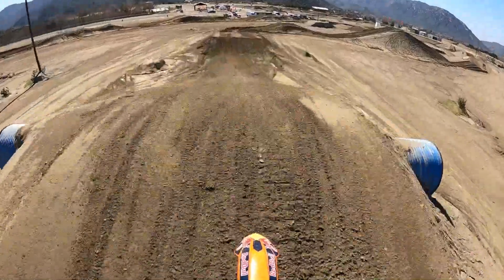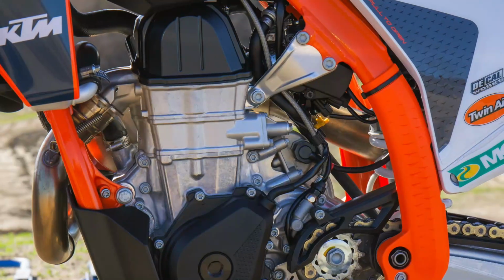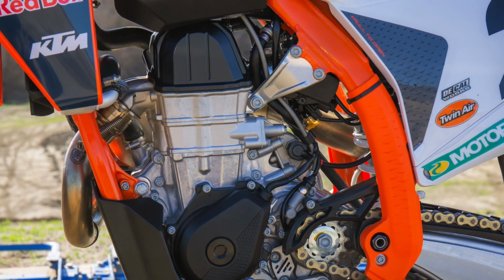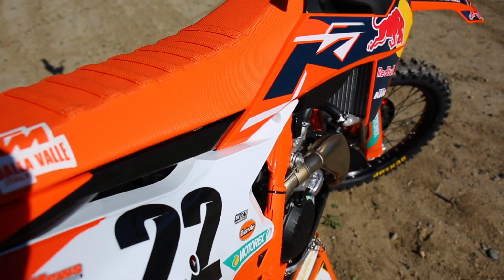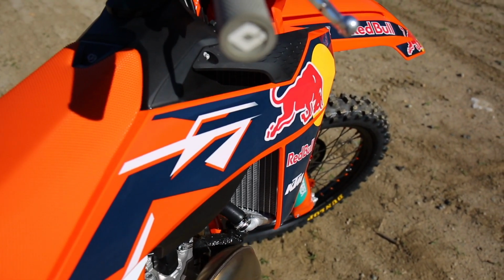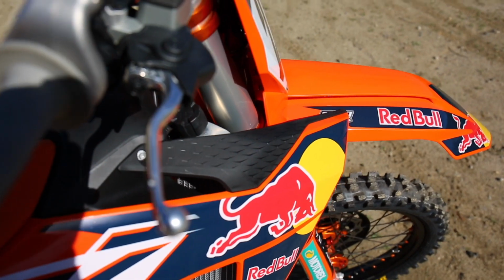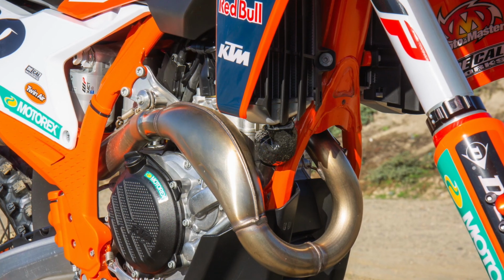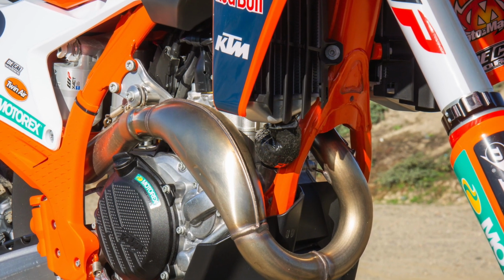So the new engine is actually shorter. It's also shorter width-wise and shorter height-wise, so it's more compact. They've rotated it 2 degrees to get rid of some of that anti-squat when it's under throttle. Same with the countershaft sprocket. The countershaft sprocket is also at a shorter distance, so it has that anti-squat property.